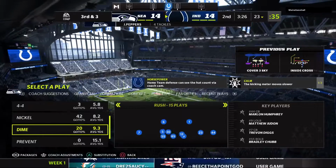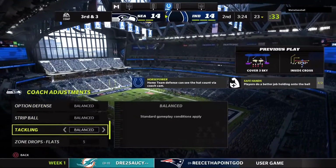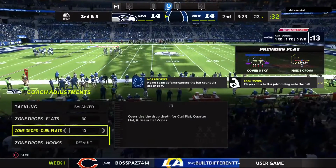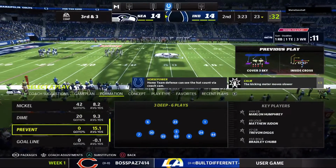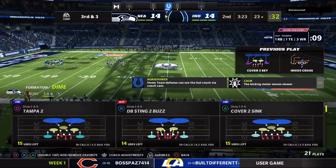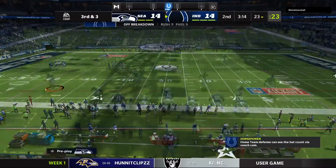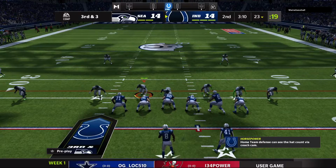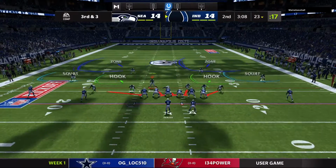That's a gain of 3. Brings up 3rd and 3. The Colts on 3rd down. They've been good, 3 for 4 thus far. This time it's 3rd and 3.